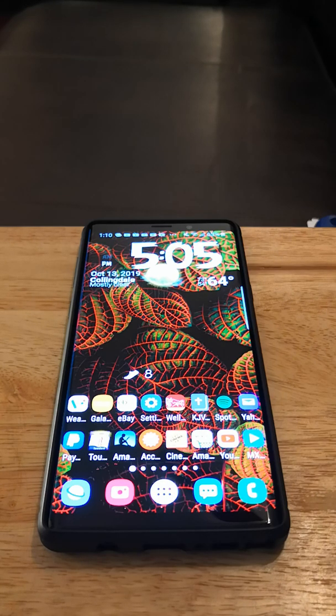The Note 9 has an 8 megapixel front selfie camera. The Note 10 Plus has a 10 megapixel camera with the ability to shoot in 4K. For some people, that's going to be very important. So that's another upgrade.